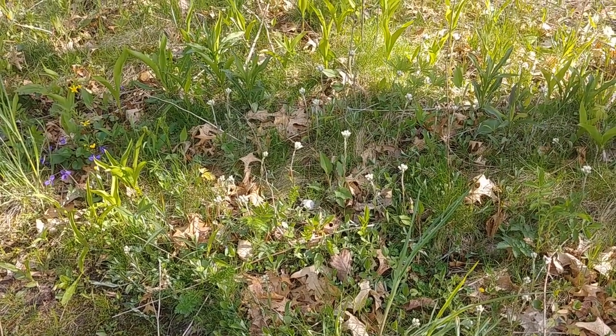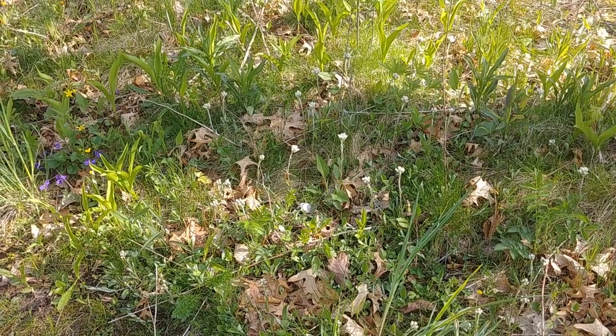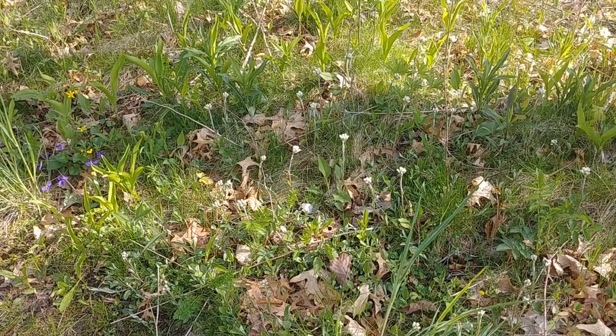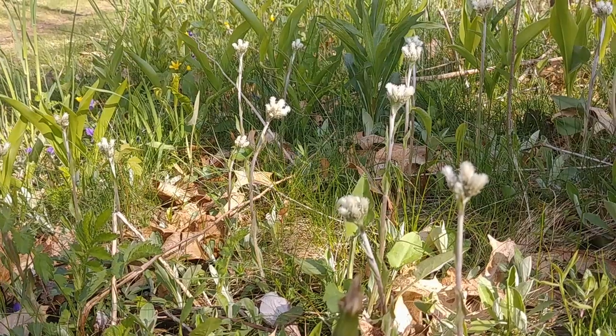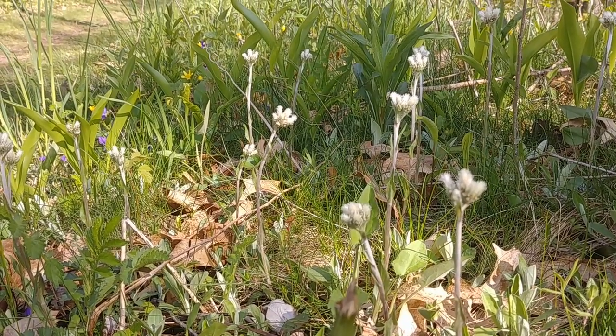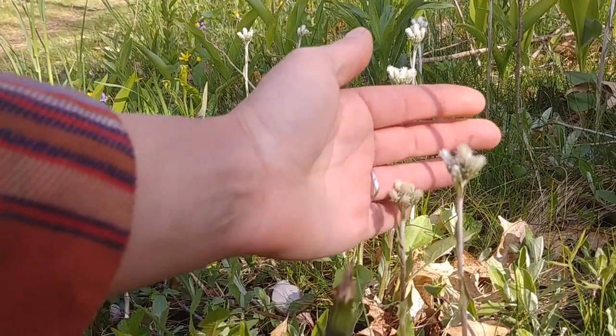And right here, only about 50 feet from the kiosk, is a plant that I actually didn't make a sign for because I didn't know we'd see it today. But this here is called pussy toes. This is one of our more uncommon prairie, savanna, and woodland plants. And it's actually in full bloom right now.